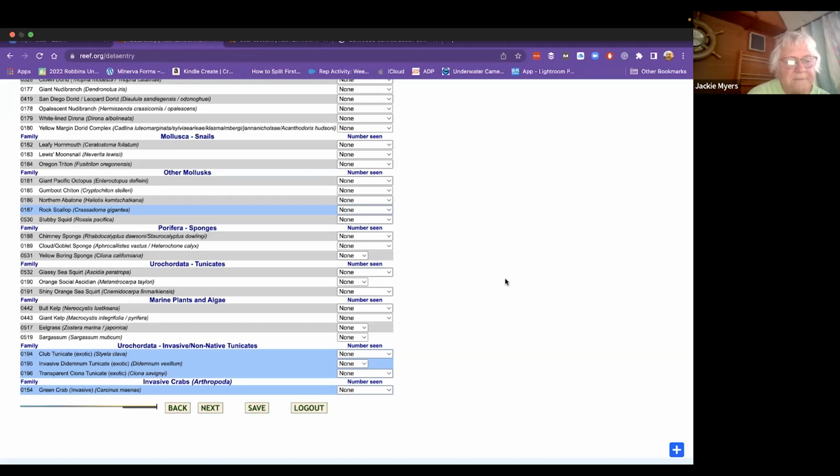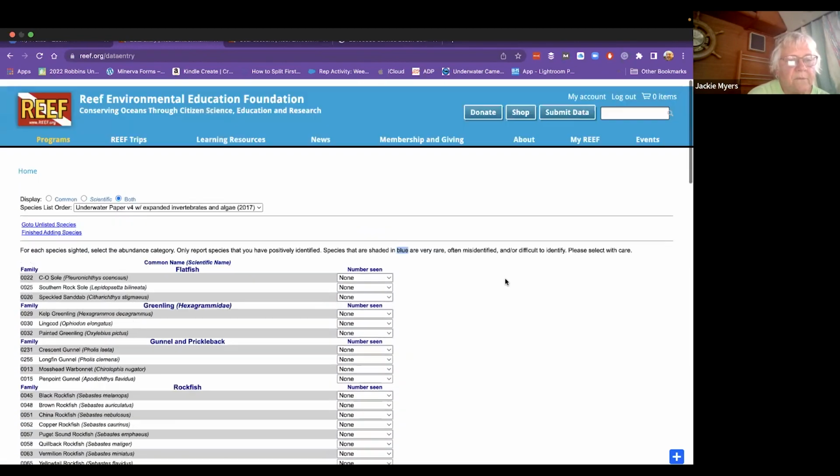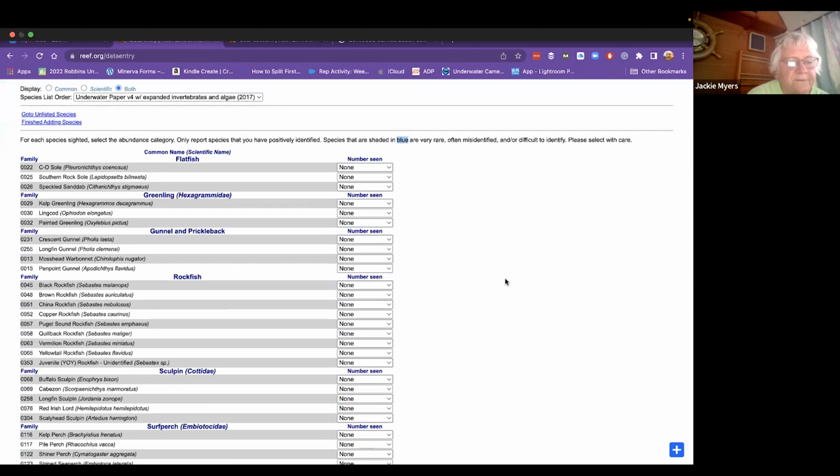Does that make sense? Let's go up to the top where it should start with the soles, flatfish. So click on C-O sole where it says none to the right and click single. And then go down to Southern Rock Sole and click few.